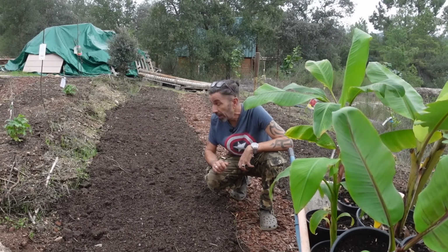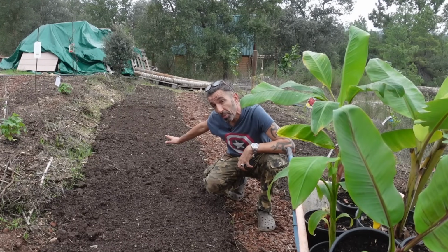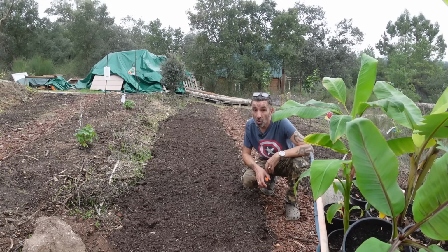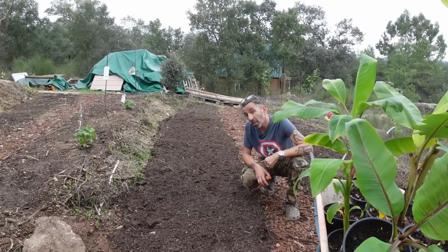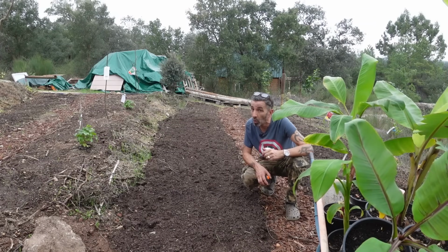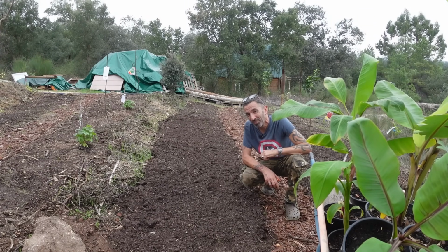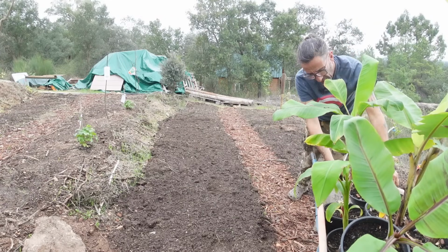It's very exciting. So I'm going to arrange them. I'll tell you what the bananas are as we go, so that you can see, and then as time goes on in the future we can monitor their success and or failure and or ability to provide us with lots of lovely bananas to eat. So I'm not going to plant them in any particular order.